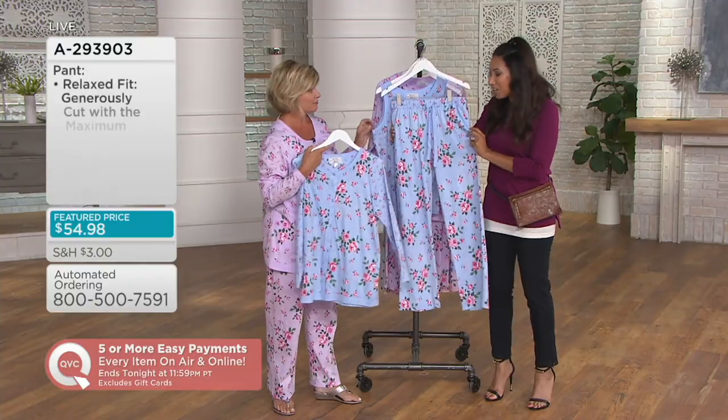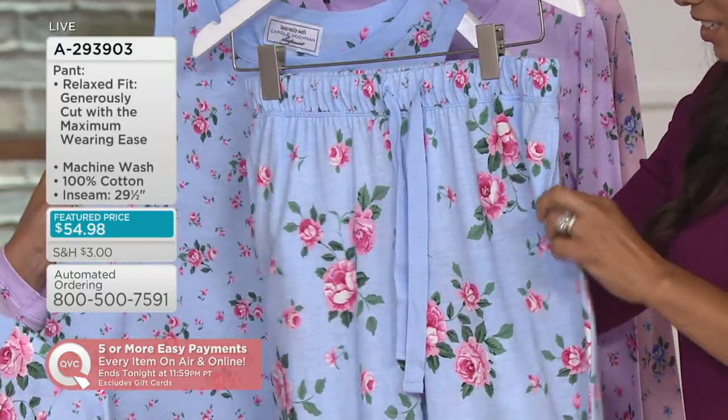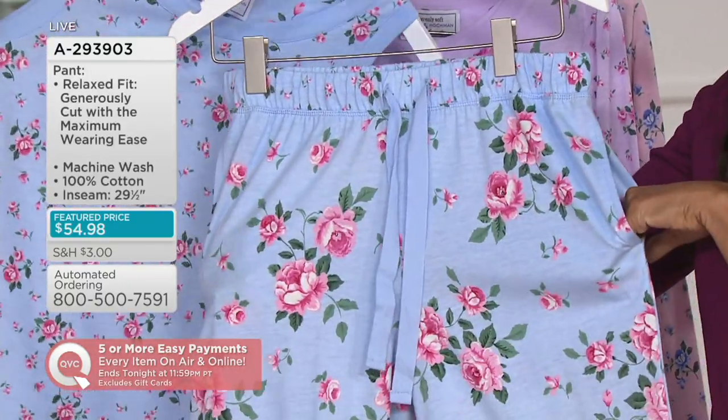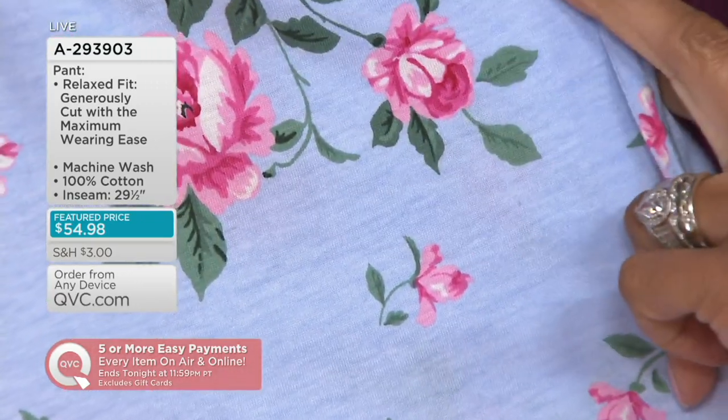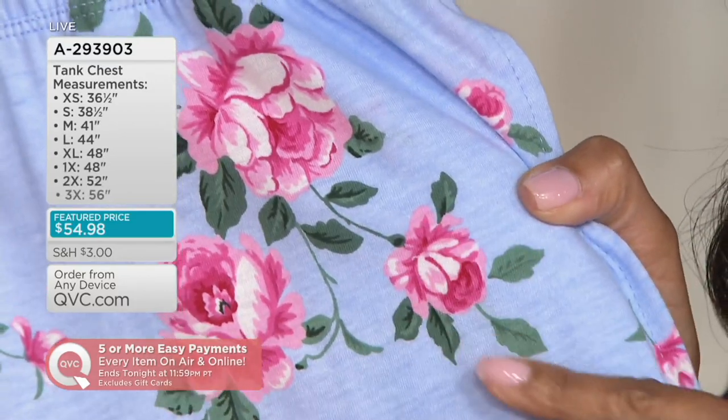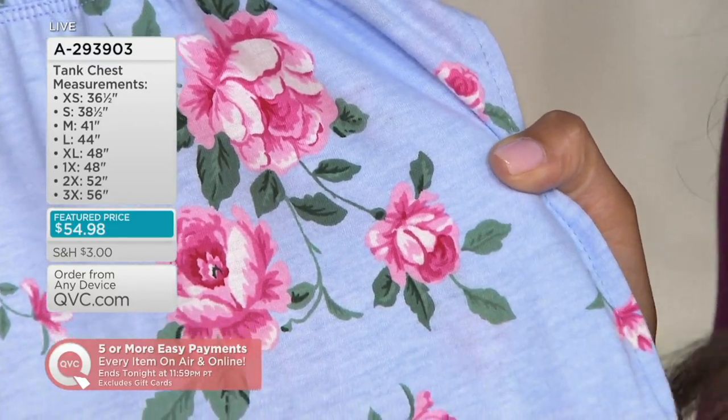This is all about ease and comfort. And when we talk about the ease and comfort, that 100% knit cotton is just so beautifully done. There's a very breathable effect to this. It's comfy, it's soft, and it will breathe.